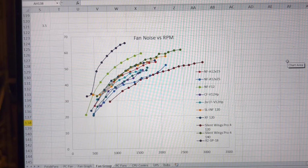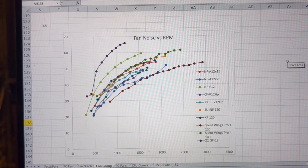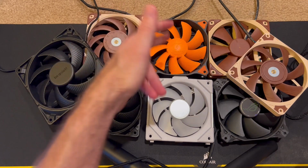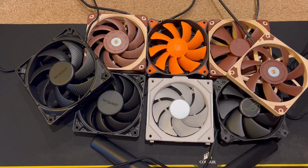So now where does this leave us? Let's go to my conclusion. So conclusion, after testing all of these fans, and I'm sorry I didn't include in the picture the Fractal Design ones, they're just back installed into the case and I didn't want to pull them out again. And getting all these fans situated for the camera was a real challenge. But where do all these fans stack up and which ones would I recommend from what I've tested out of these 1, 2, 3, 4, 5, 6, 7, 8?